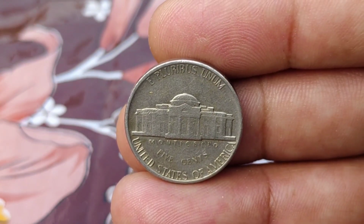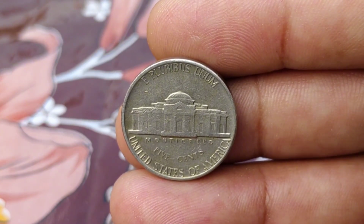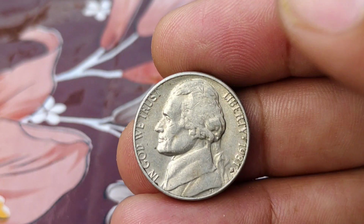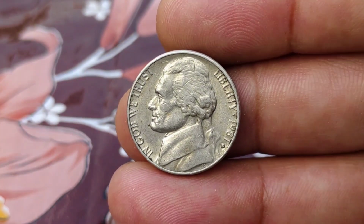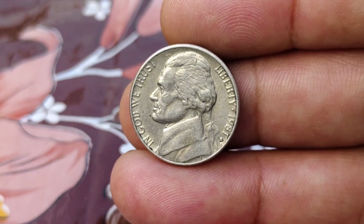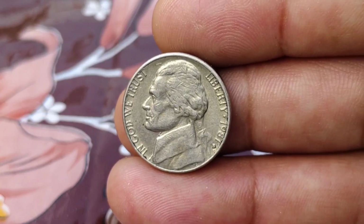Here's how to determine if your coin has value. Inspect the mint mark. Ensure it's the Denver D. Check the shade. Look for that distinct silver appearance. Assess the condition. Compare your coin to grading charts. Consider sending it to a professional grading service like PCGS or NGC.